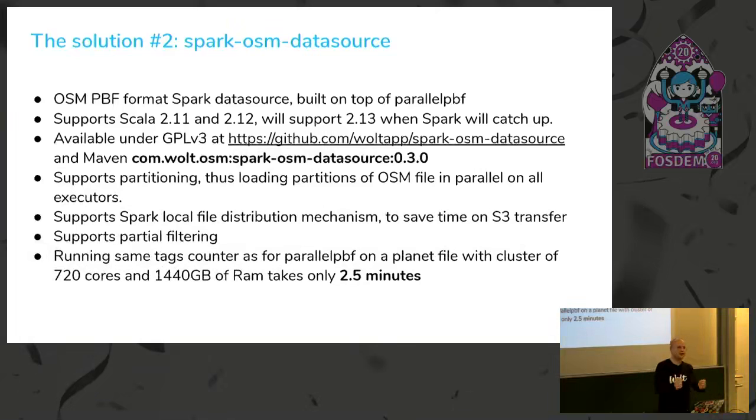So you just tell your Spark now, dear Spark, could you please load that file? And that file could be anywhere. It can be a local file, it could be an S3 file, it could be a URL, whatever Hadoop file system supports, because internally it's Hadoop file system in Spark. And at the same time, you tell Spark, I would like this file to be split into several partitions, like how many executors you have, or how much RAM you have, I don't know. It's up to you. And Spark will ignite all the executors. And each executor, each node, at the same time will start reading their own part of your Planet file. Or it doesn't have to be a Planet file, any PBF file.